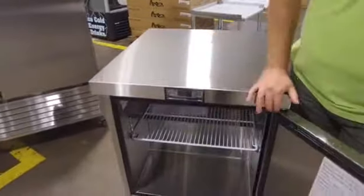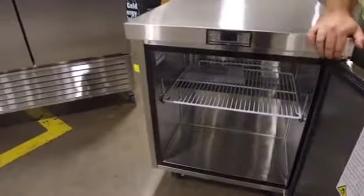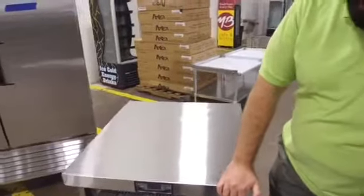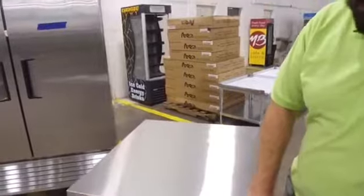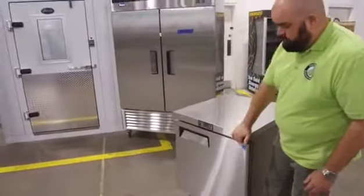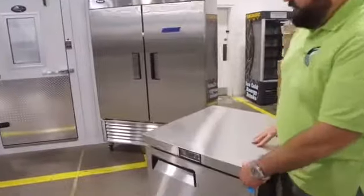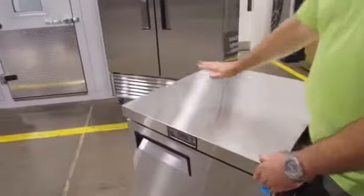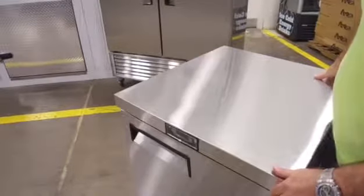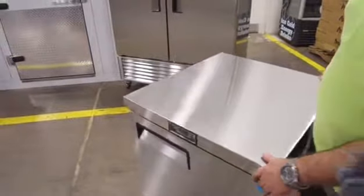And being on casters, this can move around just about anywhere inside your kitchen and be mobile, so that you can have either frozen or refrigerated goods at your convenience. This is also a great space saver. If you need to, this could fit under most counters and provide you some useful refrigeration space that you may not have room for otherwise.